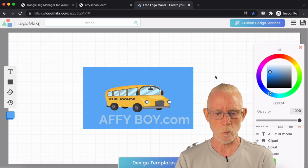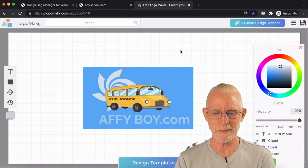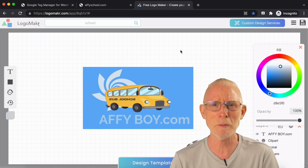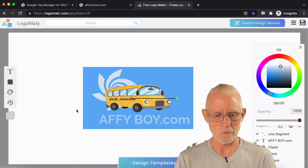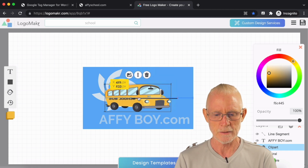It's looking good. Now I want some framework. Now you'll notice that my other ones disappeared. So let's change the color. Yay! Okay, that looks good. I'm not a graphic designer. It probably looks awful. But now we need some lines. Here we go.